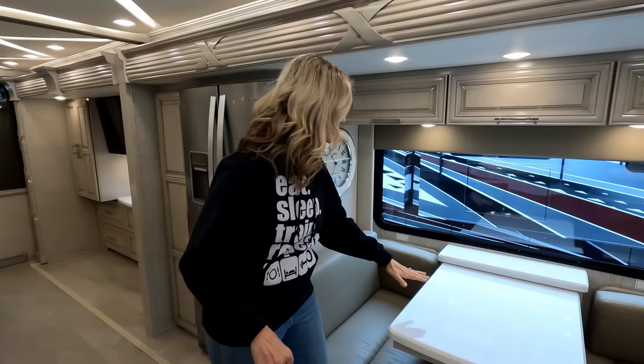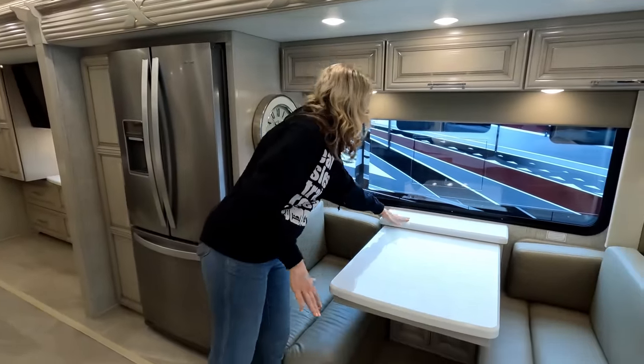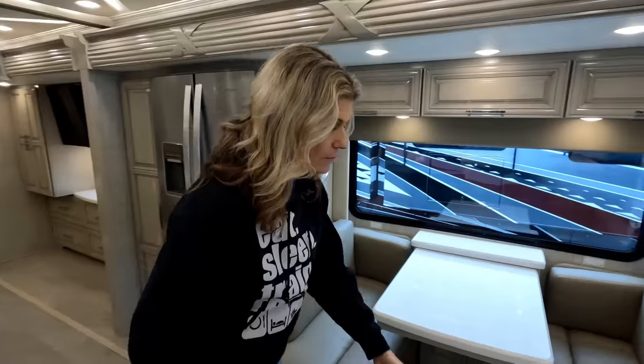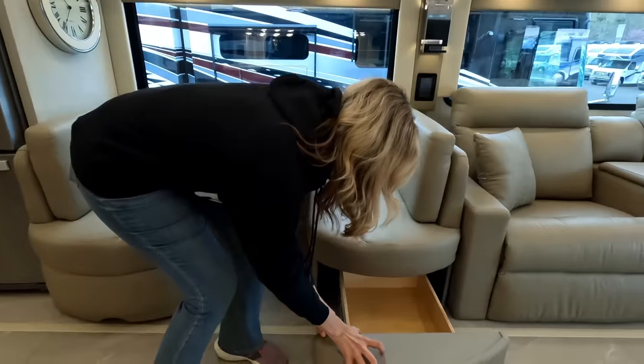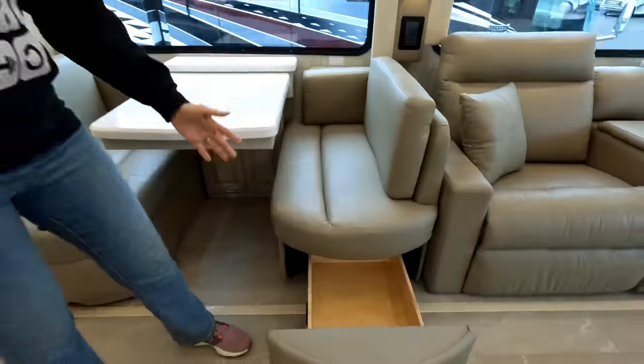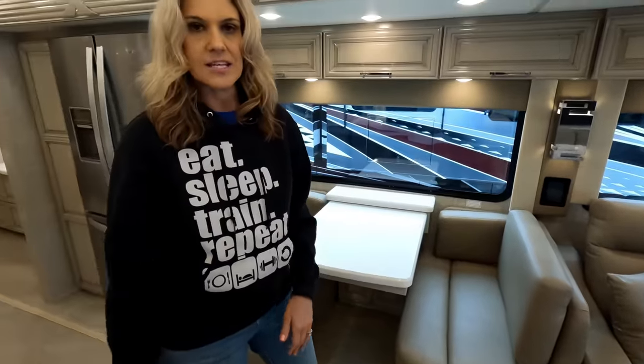And I like this little area up here. So as you're eating, you can put the bowls of food or whatever, keep them separate. And then underneath each part of the dinette, you have a storage drawer there that you can keep anything in, cookie sheets or pans that you can't fit in the kitchen area.